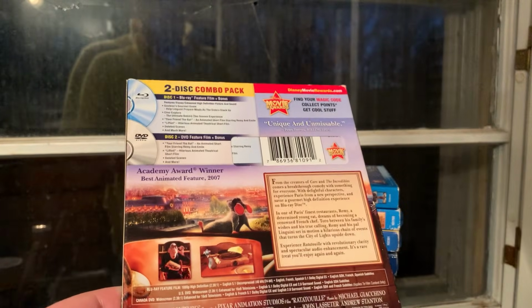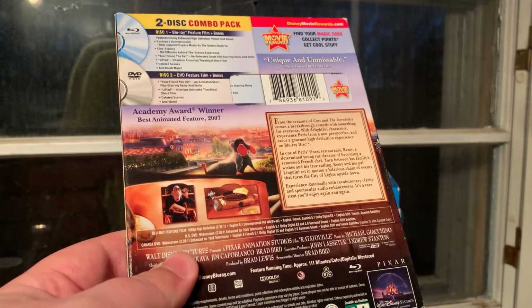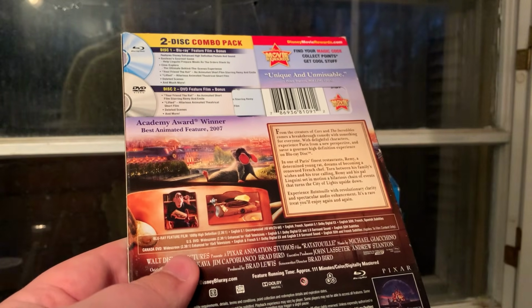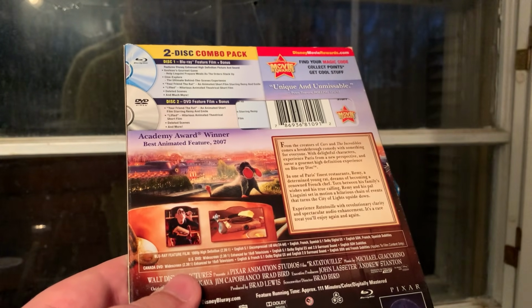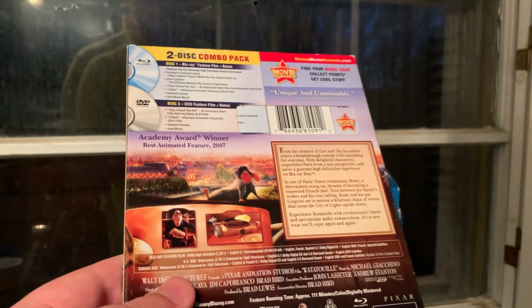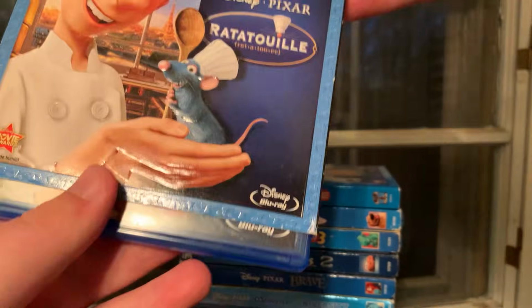Anyway, here we got the spine. Back, unique and unmissable, stated by Peter Travers of Rolling Stone. For one, you just got Gusteau's Gourmet Game, help Linguini prepare meals as the order stacks up. Cine-Explore, the ultimate behind-the-scenes experience. Your Friend the Rat, an animated short film starring Remy and Emile. Lifted, hilarious theatrical short film, deleted scenes, and much more. And then the DVD has those similar features.